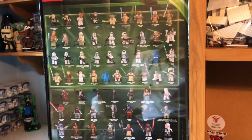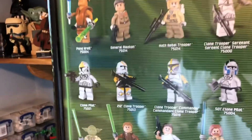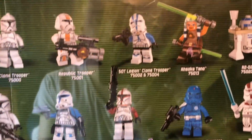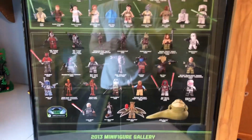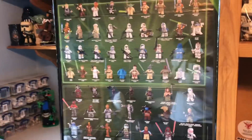I'm going to be hanging this up very soon here in my room, and of course back at college as well. Absolutely love all of the minifigures that they have going on here. You got Phase 2 Captain Rex, the OG 501st, and so many more minifigures. I actually believe I have almost all of these figures, which is pretty cool to think about. Yeah, just something cool to display in the studio.